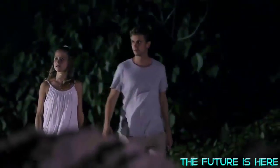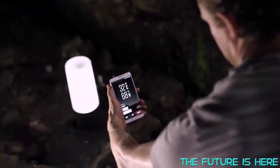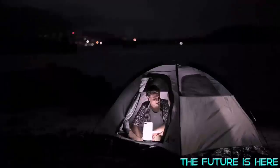Have you ever been hiking and had trouble finding your tent? Now it's easy. Just set your light to flash. But at O2 Tech, we have gone much further. The lantern comes with built-in weather sensors: temperature, humidity, barometric pressure.